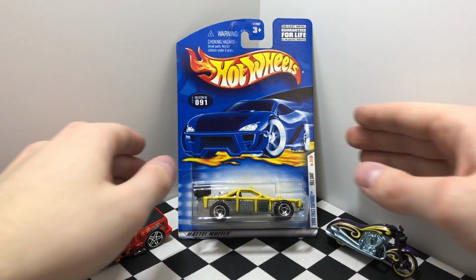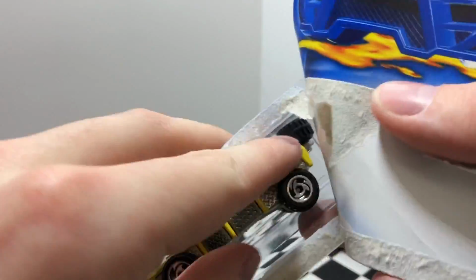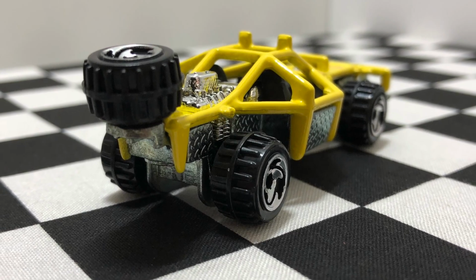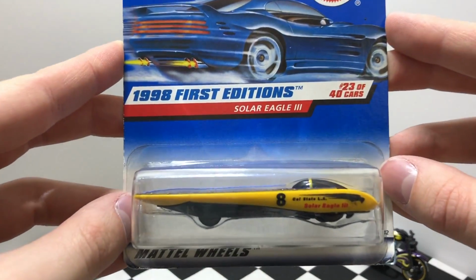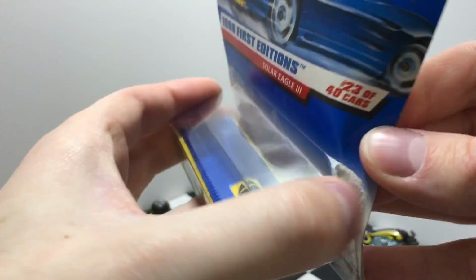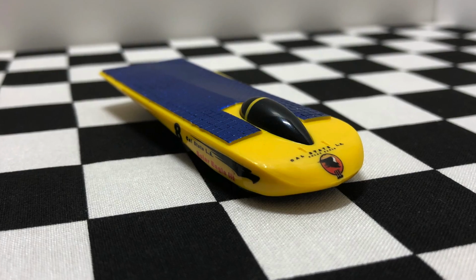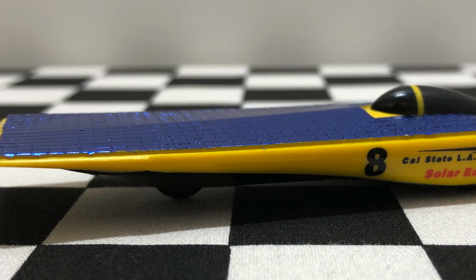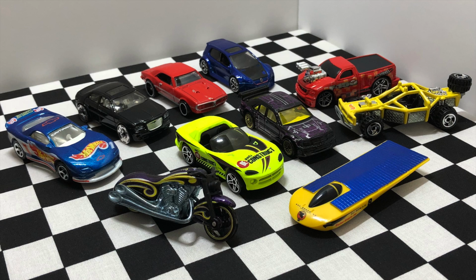Let's take a look at this crazy year 2000 first edition called Roll Cage. And finally for today, we have a year 1998 first edition called Solar Eagle 3. So there we have some pretty cool older Hot Wheels models, definitely a wide variety of vehicles.